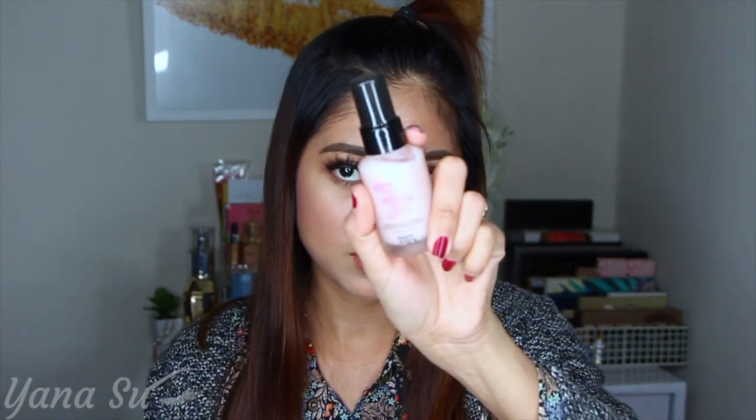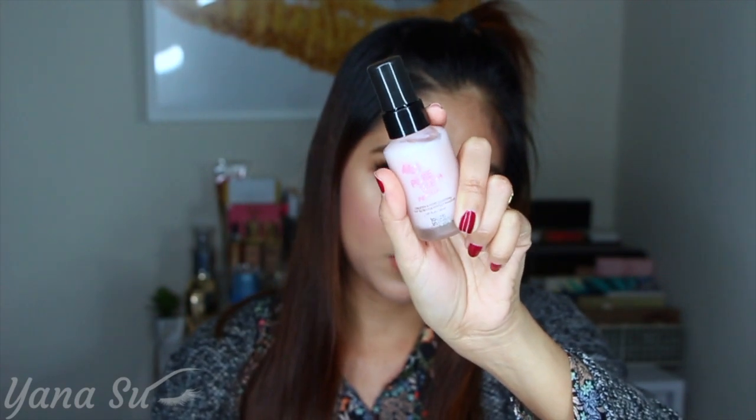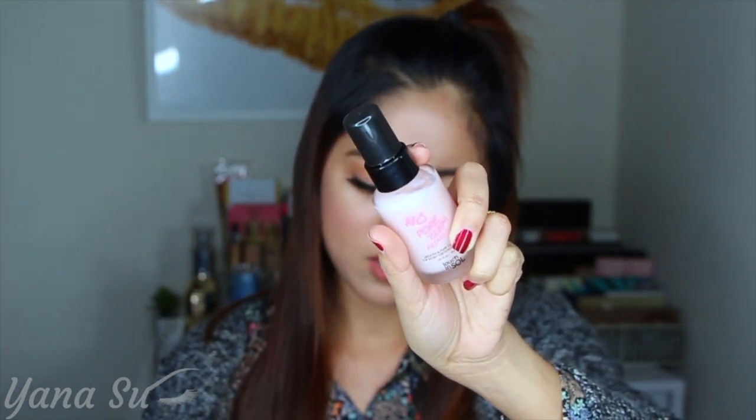Now we'll proceed to the third item. The third item is a primer. Yes, it's a primer, and this is by the brand Touch and Soul. That one right there is the packaging, popular or common to you. Touch and Soul, and it says there, No Problem Primer, and they are claiming that it blurs your pores and wrinkles.